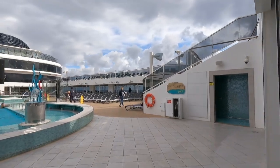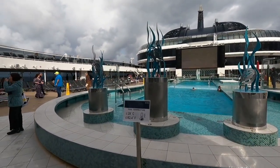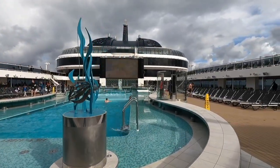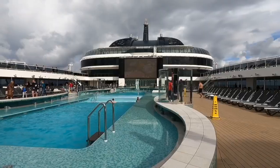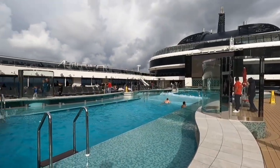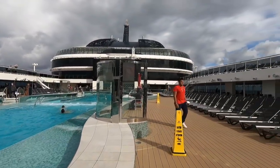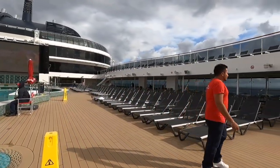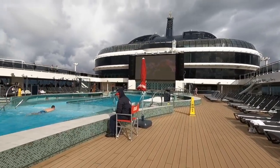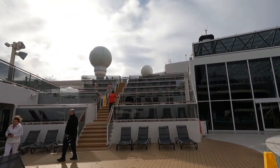Like being in the Caribbean. Oh, 82.4 degrees Fahrenheit, or 28 degrees Celsius. These people have the pool to themselves. My problem is not the water. I'm sure it's warm inside, but it's when you come out, you're going to freeze. At least I would freeze. They have a lifeguard on duty. And when it's warm, you can sit up there if you want.